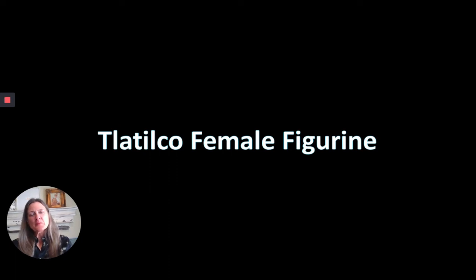Now that we've become familiar with some prehistoric images that show animals, we're going to move to some that show people. So now it is the Tlatilco female figurine. Remember how when we were talking about Lascaux, we said it was really, really rare ever to see a human figure painted on those walls? Well, that's not the case if we're talking about Paleolithic sculpture, where it's not unusual to see the human form.